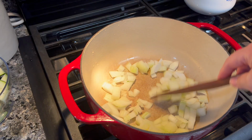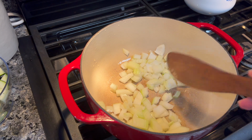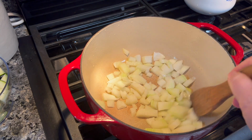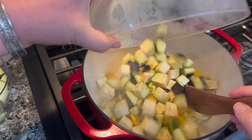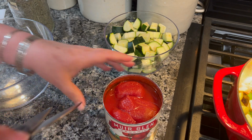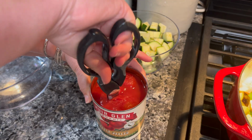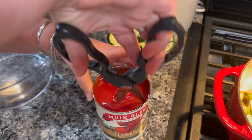All right, just go ahead and we're going to saute those onions a little bit, but we want them to be not quite soft stage. Okay, I'm actually now going to add the peppers and eggplant. Let this soften just a bit before we add the zucchini. This is what I was referring to. So you have the whole tomatoes, and you can just take some kitchen scissors, and just get down in there and cut them up a little bit.